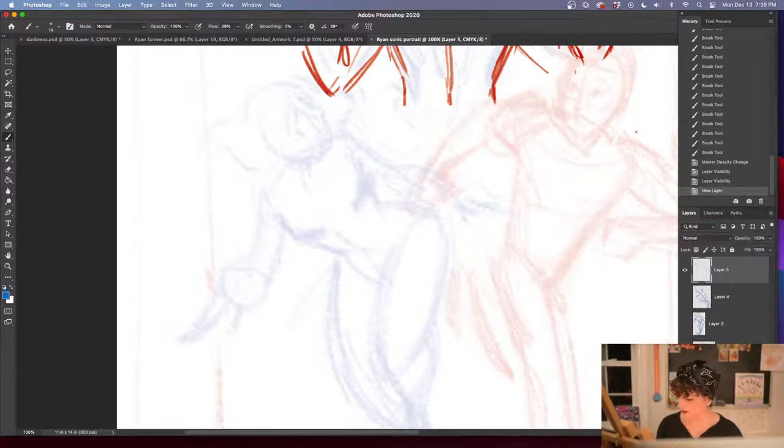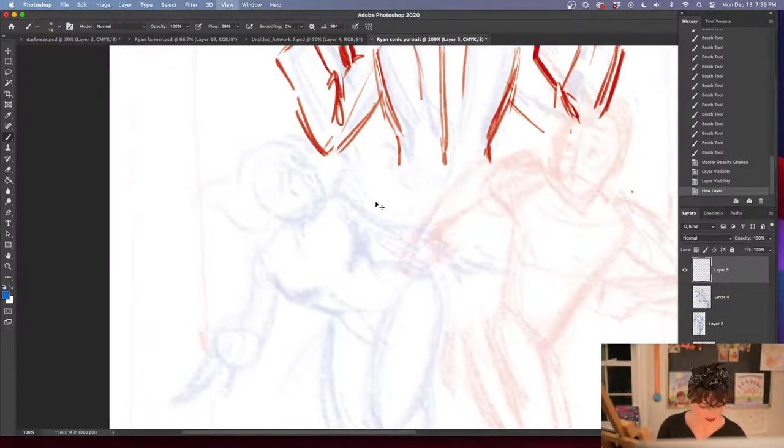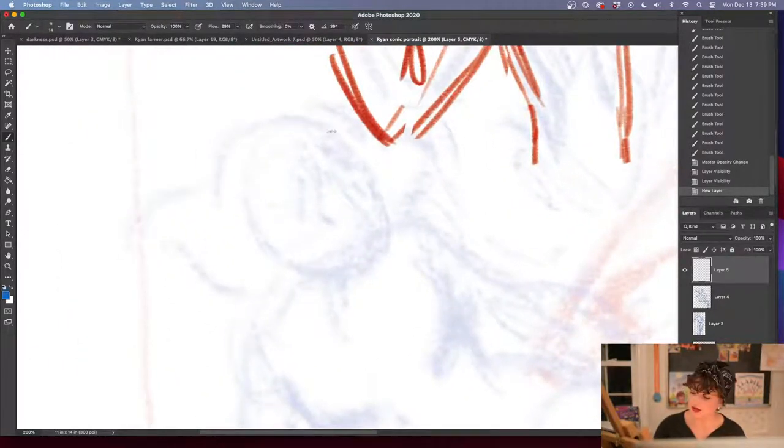So, back into it here. So I'm gonna try just sketching over the pose that I originally sketched in the thumbnail, just to see if that one will work.